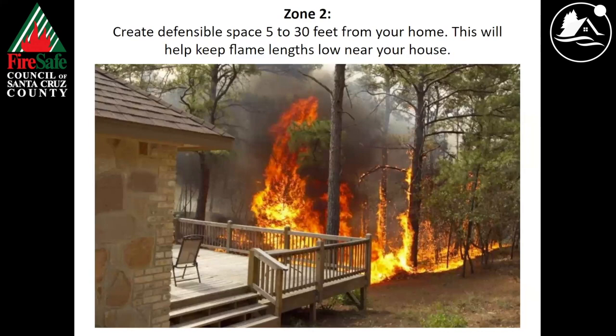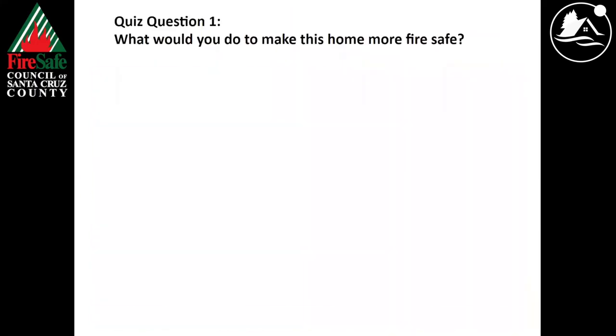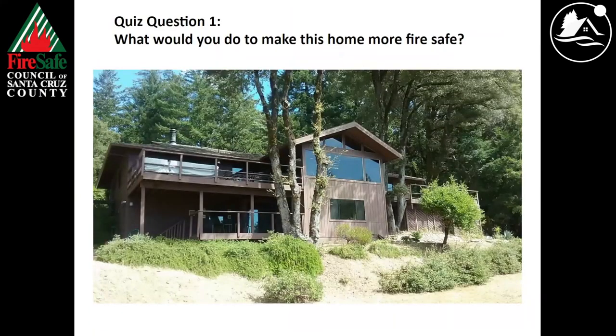So limbing up trees close to your house, separating them. If you have plantings, having them far apart. The idea is if a fire wall does approach your house, it's low and on the ground and burning with lower intensity. And if you've done good home hardening, it's very likely that your house can be saved even with a fire front approaching it.